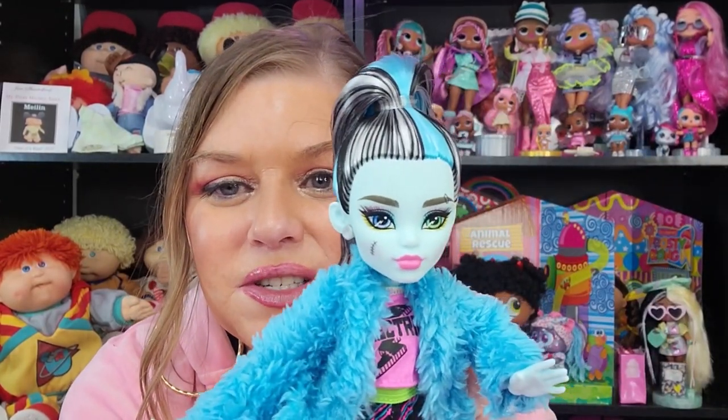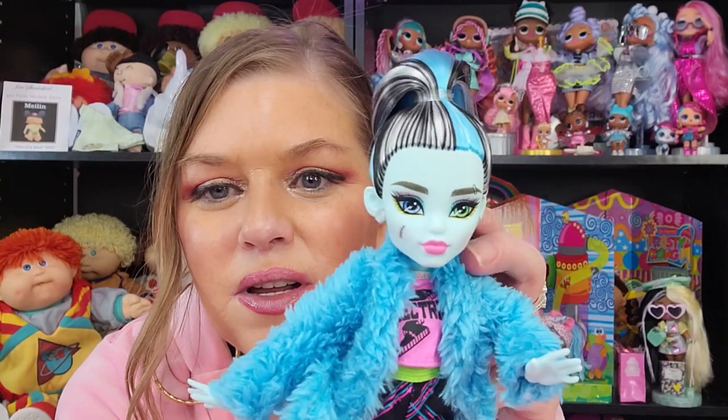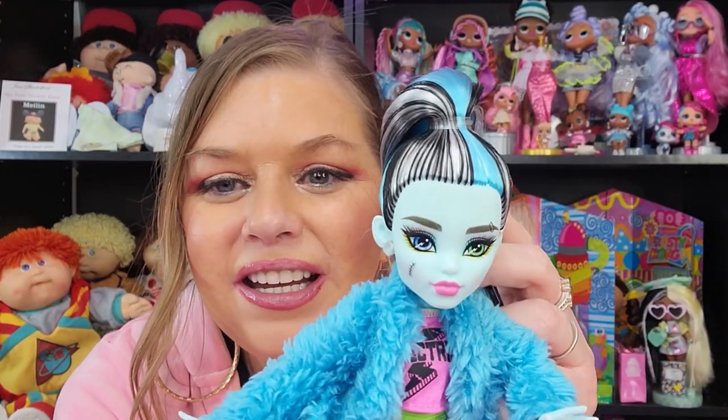I think she's just so beautiful. I love the face sculpt. I love the paint, the makeup. This color blue goes so nicely with her. She's got this beautiful, vibrant, electric blue, we'll call it, mixed in with some gray, black and white. And she's a monster, but she's absolutely beautiful.